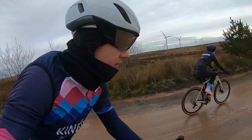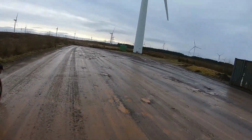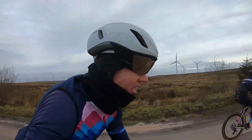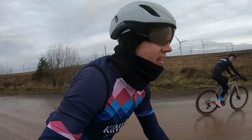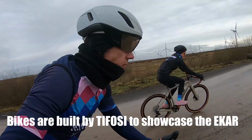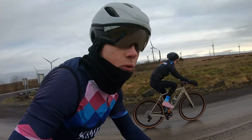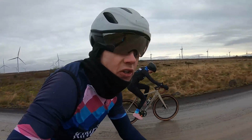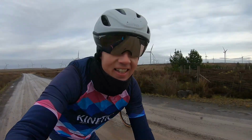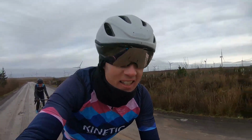The front end is really comfy. You can see on this terrain, it's very full of potholes, lumps and bumps. Perfect for this kind of bike. And a lot of fun. The bike's especially designed just to take the Ekar. The nice thing about a gravel bike is that long trail, that really comfort position. You know, you feel like you're on a horse. In this wind farm, you feel like you're on another planet. And on a bike that's really set up for this type of terrain, honestly, is there anything better?